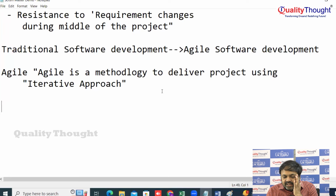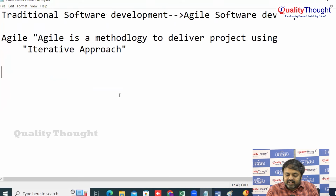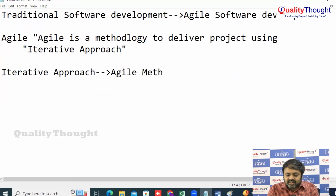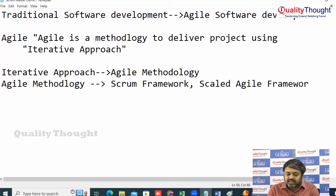Right now, what exactly the iterative approach is, I can explain tomorrow, not today, because the entire topic deviates to the other side. So to deliver projects using an iterative approach, one of the best methodologies is agile. To deliver a project using agile, there are again multiple frameworks available. We have the Scrum framework, we have the Scaled Agile framework, multiple frameworks like this.